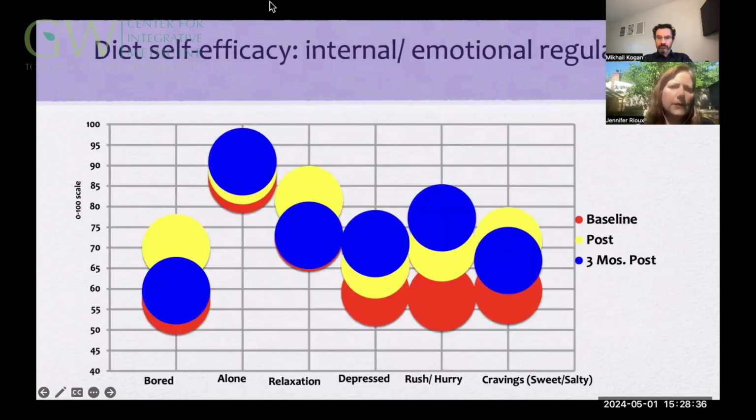Here we have dietary change and self-efficacy in terms of internal emotional regulation. A lot of people have emotionally motivated eating habits. So we wanted to look at how self-efficacy plays out over time. One of the ones that interestingly did not maintain efficacy was boredom. They did great during the intervention. You can see the yellow circle. So they really improved their dietary self-efficacy when bored during the intervention, but that fell rather precipitously. So that's an area where people can benefit from additional social support. And then when alone, that kept going up, even post-intervention.